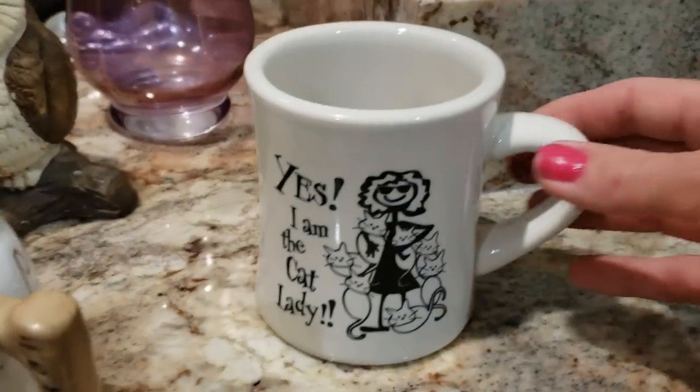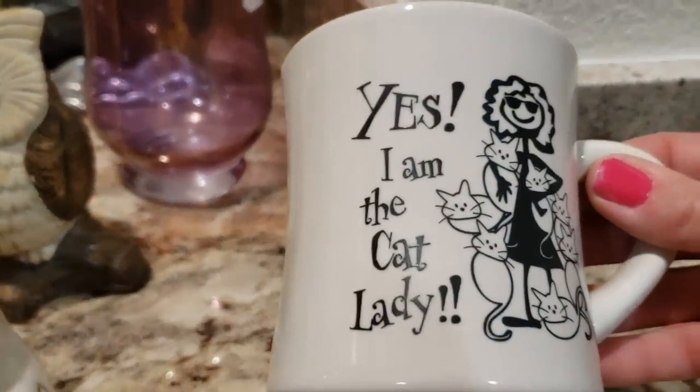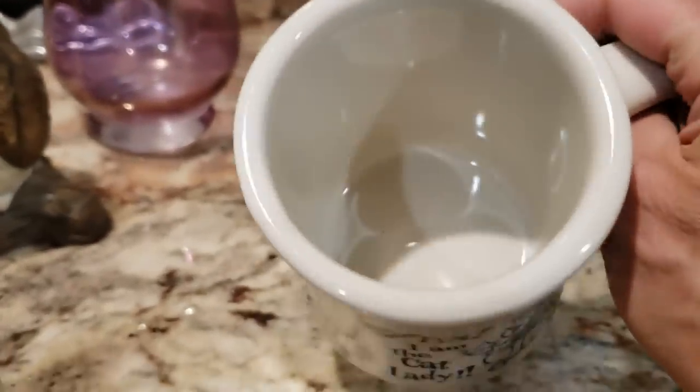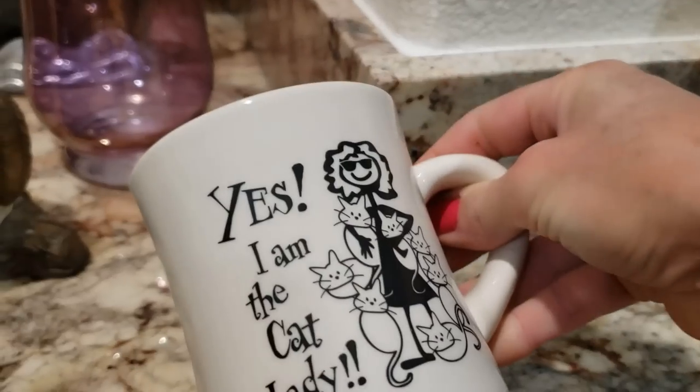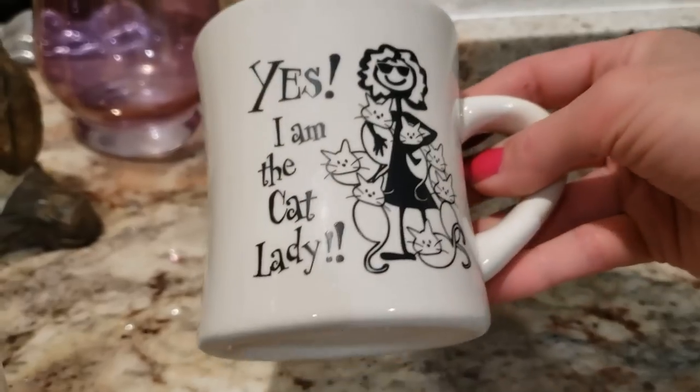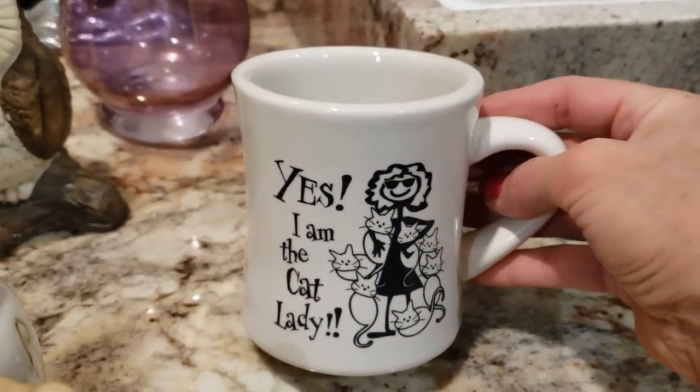I absolutely love this mug. It says, "Yes, I am the cat lady." It's a really nice, heavyweight, restaurant wear type mug. I paid $1 for it and I am going to ask $15.